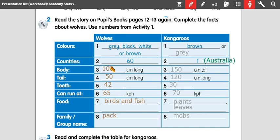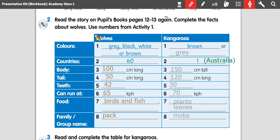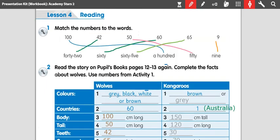Okay, so we have the wolves here. Yes, here we have read in class this one, and here we have got the wolf facts. So we have wolves and kangaroos. Wolves versus kangaroos. Okay, but here, do you remember the colors of the wolves? Wolves can be gray, black, white, yes, white or brown. And kangaroos? Brown or gray, but where is the information? You see here, yes, the info.